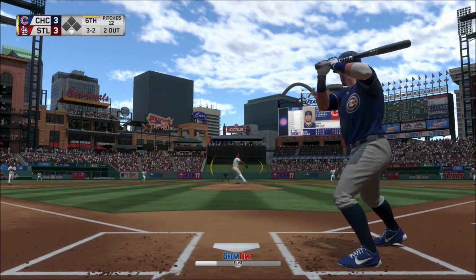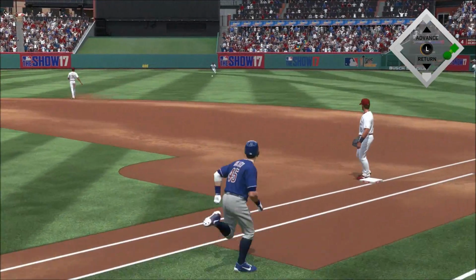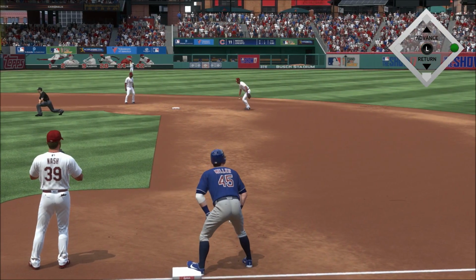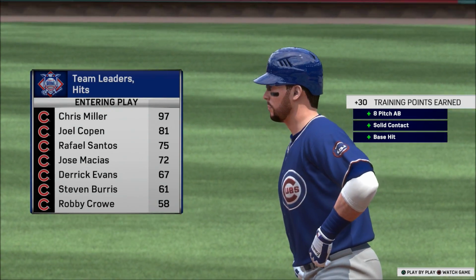Once again, a 3-2. Hit hard on the ground to second. A diving try, but he can't haul it in. It's through for a base hit. So a ground ball single up the center.